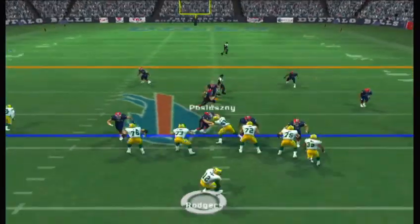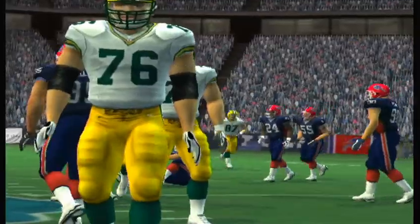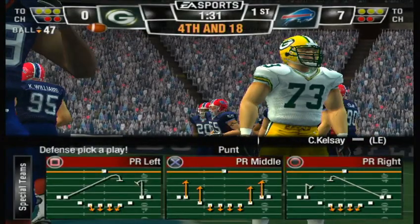The Bills line up in a 4-3. Back to pass. Tipped away. McGee had the coverage on the play. Jennings, the intended receiver on the play.